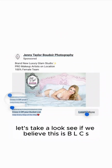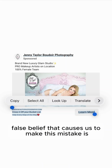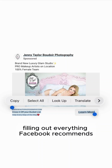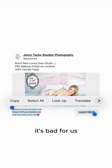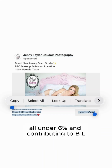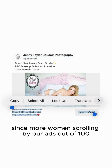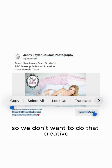All right, so let's come here. Let's take a look, see if we believe this has BLCS. So we got the below creative cluster mistake here. The false belief that caused us to make this mistake is following what Facebook recommends, filling out everything Facebook recommends we fill out, thinking it's good for us. But no, it's actually good for Facebook. It's bad for us because it causes more women to scroll by our Boudoir Facebook ads, pulling our unique CTRL under 6% and contributing to BLCS. Facebook likes it because, with more women scrolling by our ads out of 100, Facebook can serve more ads per unit time to those women. Facebook earns more money per unit time. So we don't want to do that.